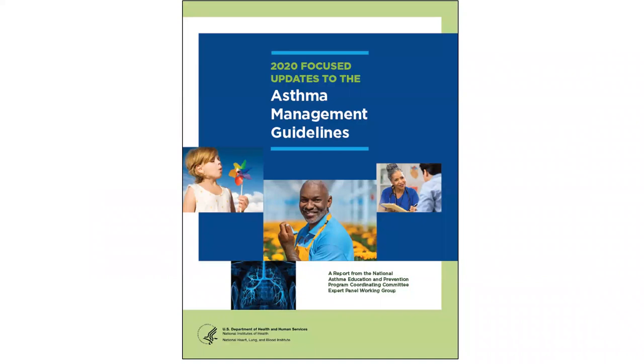So there is another set of guidelines that came out in December of 2020 by the National Heart, Lung and Blood Institute that addressed six questions. There is some overlap, but they focus on six specific questions that they addressed, whereas GINA was a little bit more comprehensive in their report.